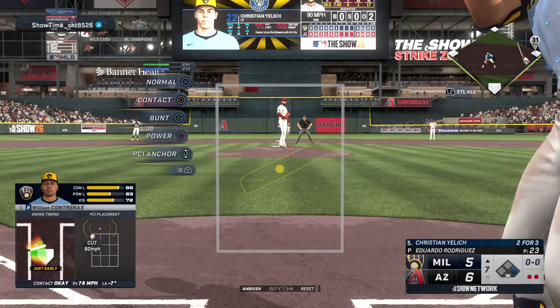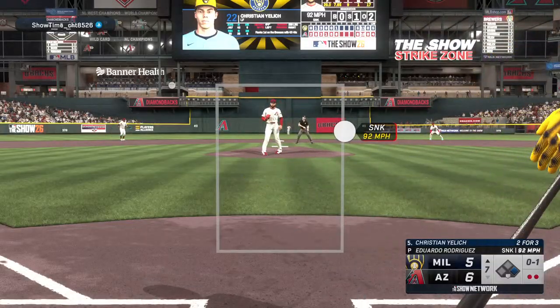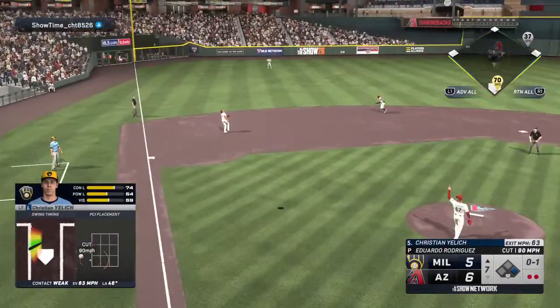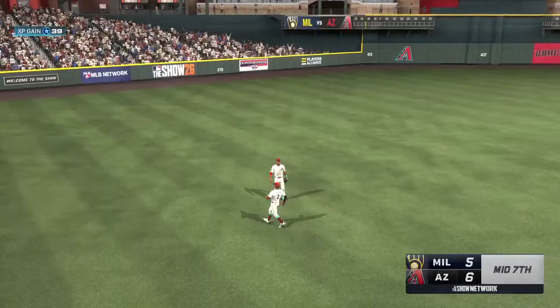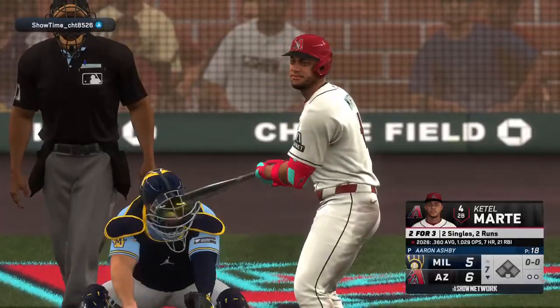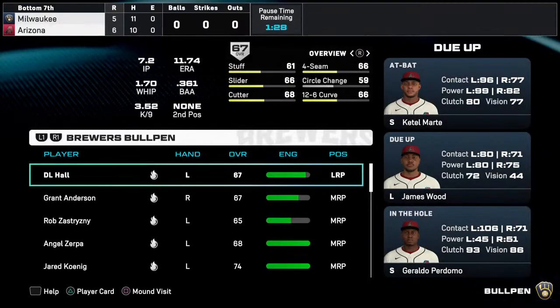Here's Yelich at the dish. He's already homered in this game. Well, in this situation, the hitter knows that he's got to find a pitch that he can drive in order to drive in that tying run all the way from first base. So if he can't do that, keep the line moving. And that is that. Back here at Chase Field, bottom of the 7th, Ketel Marte stands in now for the Diamondbacks.